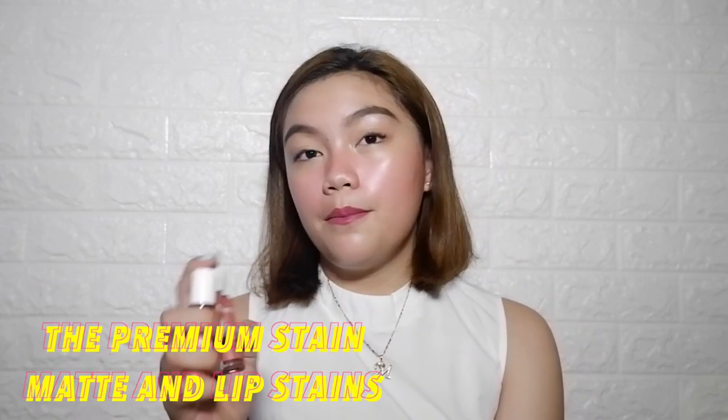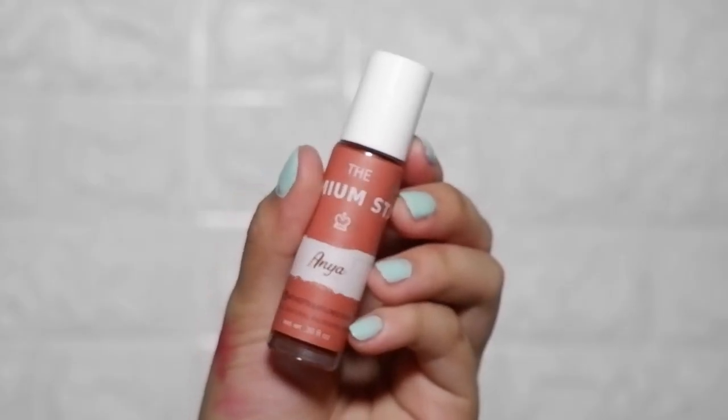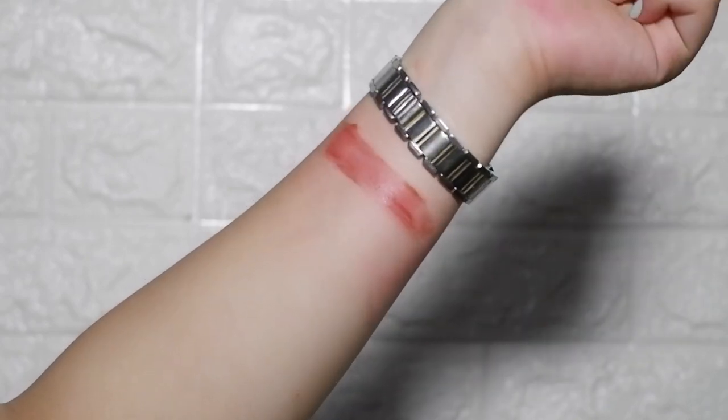And for my top 5, this is yung brand na in-upload ko last week. This is the Premium Stain and I really like the 3 of it. Legit. I like these 3 shades. Kung nakita nyo man yung vlog ko, yun yun. This is in the shade Anya. This is yung matte stain nila. And this is similar dun sa Dream Cream ng Skinpotions. Kasi parang you can build this up and it will turn as a lipstick for your lips.